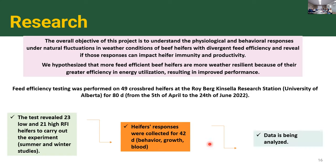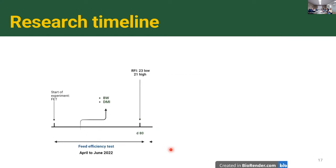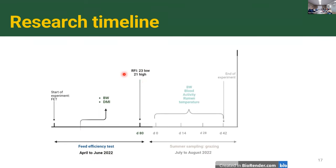And that is a lot of data to process in terms of behavior and internal temperature as well. So here is just a timeline of the trial. We did the feed efficiency test from April to June last year. We came up with the RFI classifications. Then those animals were all treated the same. There was no difference. They were not treated in different pastures. They were treated as a single group, since we know their RFI.